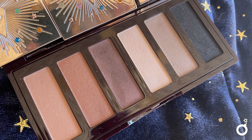This is just a really great palette to pair with these eyeshadows, so if you have this, definitely pull it out if you pick one of these up because it goes with every single shade. It's also a really great travel palette. I love taking that with me.